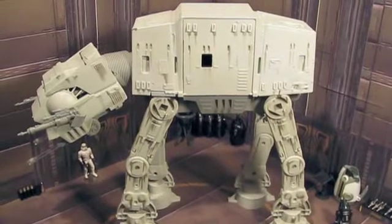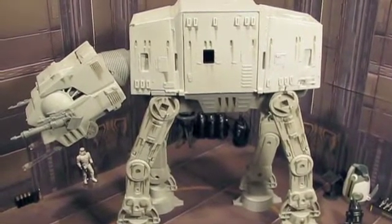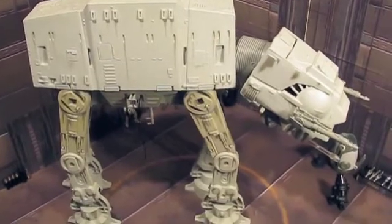Next up, we have the Power of the Force AT-AT, the walker that I think is in almost every collection. Tamer, this one's for you. Made in 1997, this electronic Imperial all-terrain armored transport walker is based on the vintage version of the AT-AT with more weathering and 7 different movie sound effects.